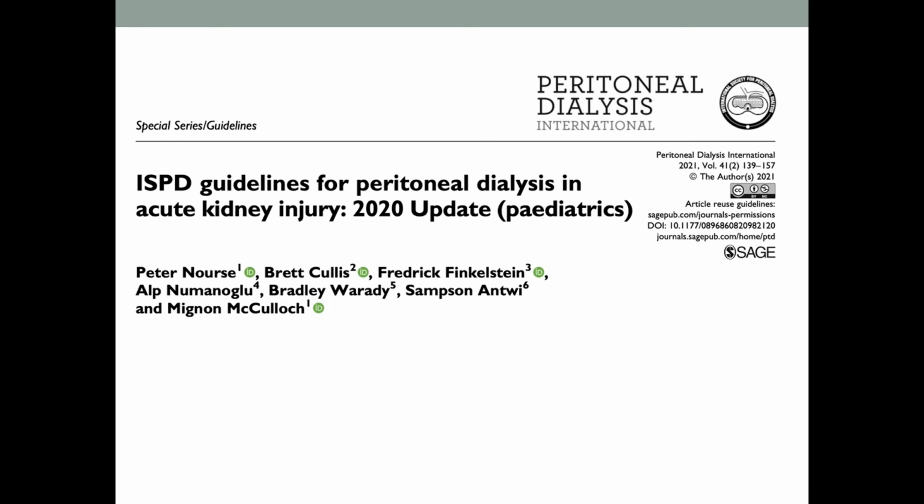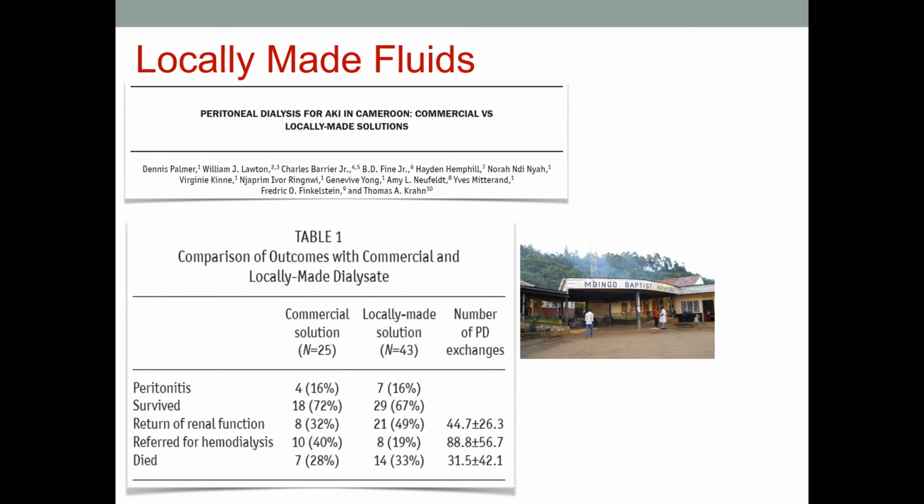Then I showed you the 2014 guidelines, and we've just updated the ISPD guidelines for AKI for both adults and pediatrics. And this is the one paper that is really worth perusing, as it has all the recommendations, all the recipes, all the kinds of catheters that you can need, both for high-income countries as well as low and middle-income countries. Just a little bit of time on locally made fluids.